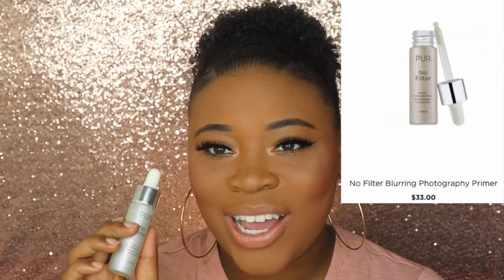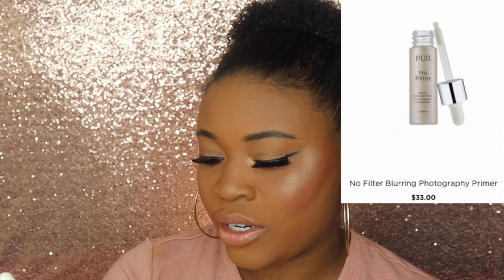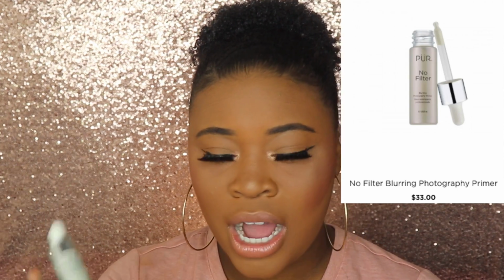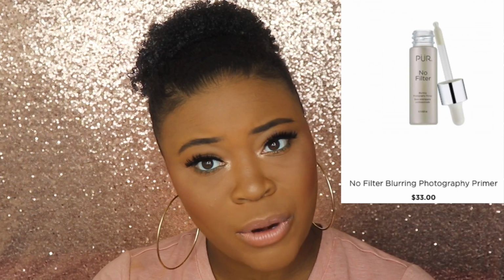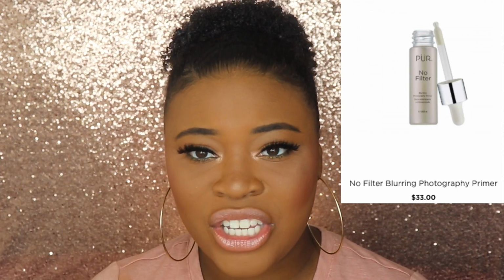Now let's go into the primers that I've tried out that were pretty good. This one is from Pure. I want to call this company Pure Cosmetics so much, but it's Pure. This is the No Filter Blurring Photography Primer. I got this from Octoly. I like this primer a lot. It does turn green on me a little bit, but then it'll eventually go away.